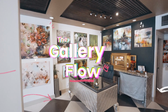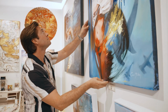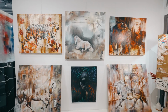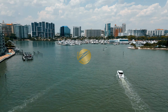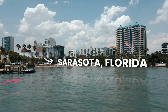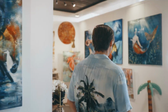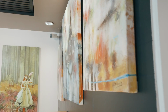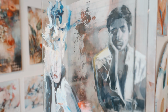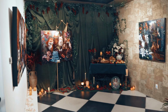When I say gallery flow, I'm talking about the intention behind why everything is placed the way it is and the overall feel of the gallery. Today, I want to walk you through the Milan gallery here in Sarasota, Florida, and just show you the different artists we represent. Since we're a gallery that represents multiple artists, each section of the gallery is a little different and really represents and mirrors what the artist intends with their art.